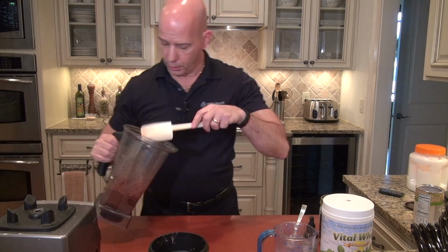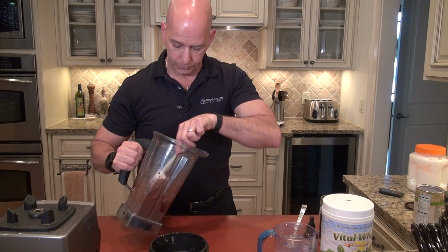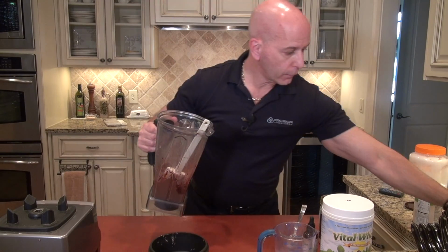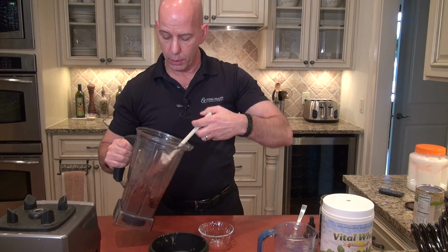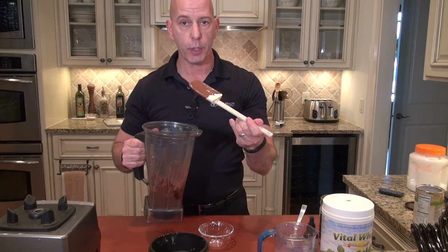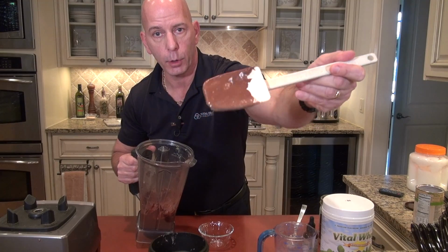Check on this, make sure I get all of it moved around. Okay, I'm just going to mix it a little bit more, give it a little taste. I want to make sure it's got the right chocolatey, the right sweetness, but look at how creamy that looks already. Can you guys see that? Look at how beautiful that looks.